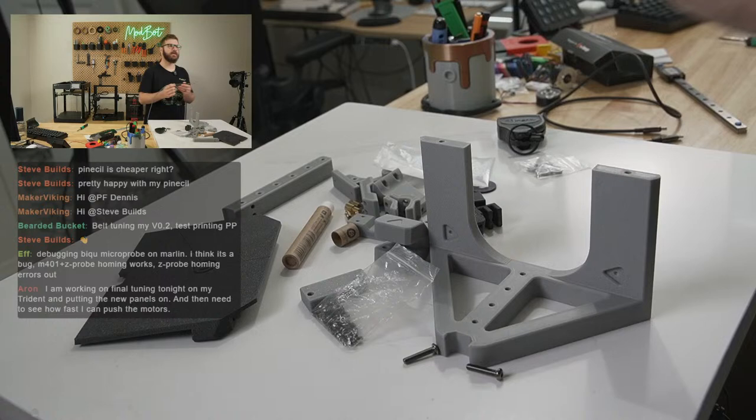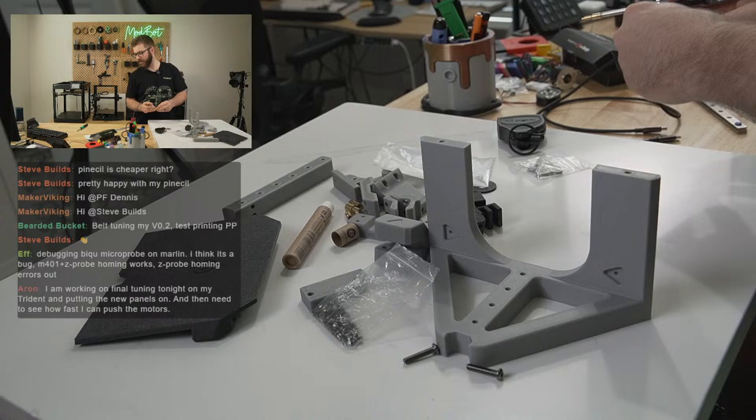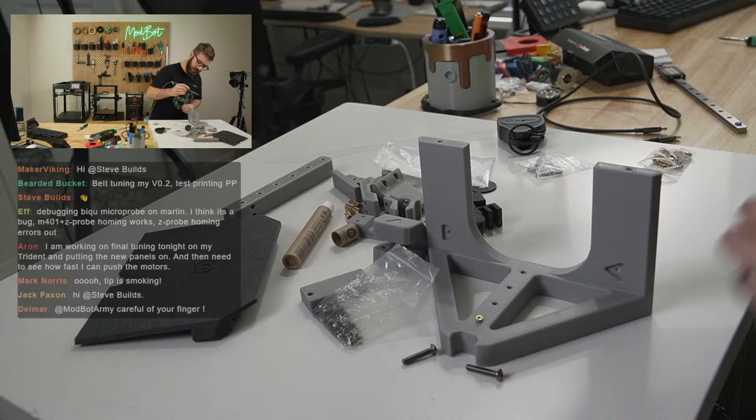That heats up really quick, just like the Pinecil. So I don't really know why you'd get one over the other, other than, I mean, the thing I got with the Pinecil is like, cool, it's less expensive. And it had an open source firmware that ran on it, which I thought was kind of neat. Careful of your finger. Yes, thank you. Oh, tip is smoking, is it? Okay. Let's try to avoid burning ourselves today.